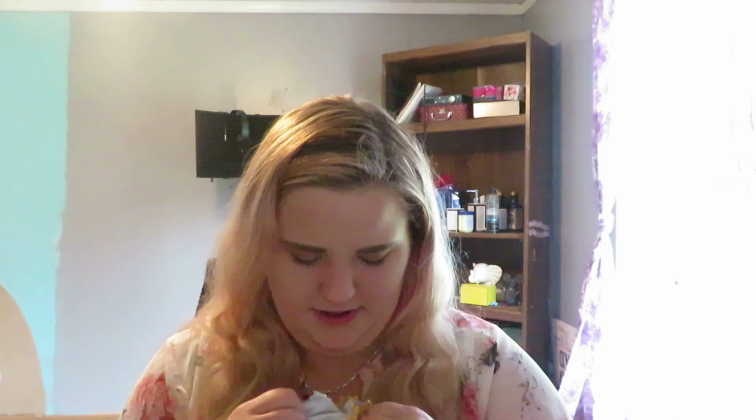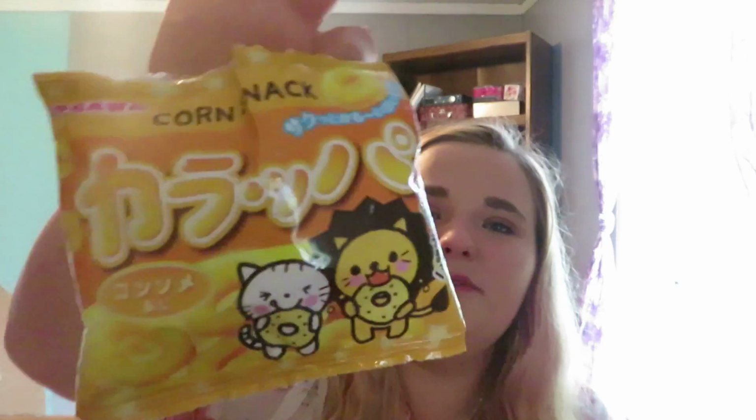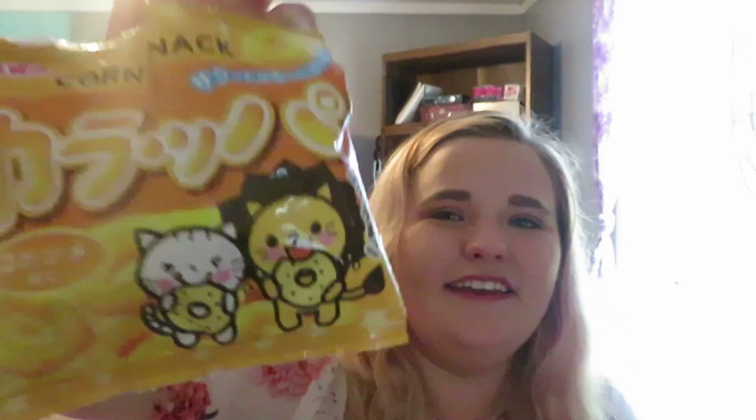Now we're gonna do some corn snacks. Let's open this up. Smells like corn. Oh, they're cute, like little onion rings. It's so cute. Look, look. It's adorable. Just what I thought it would be. Corn. But I love the cute little animals on the front. They're so cute. They're eating it. Oh, you're so happy. It is amazing. I'm gonna try this last.